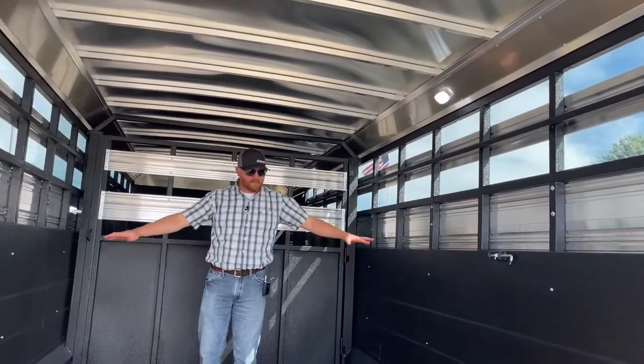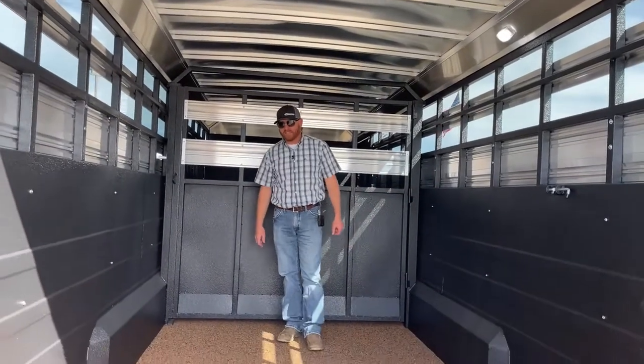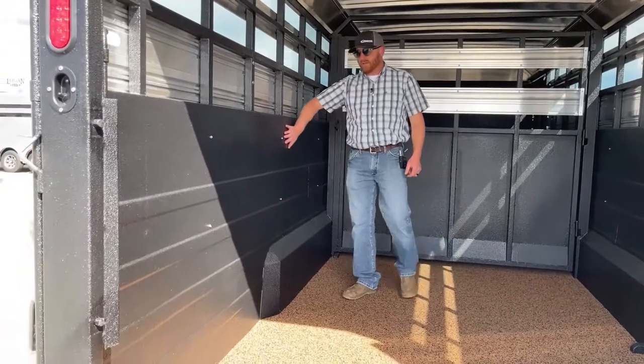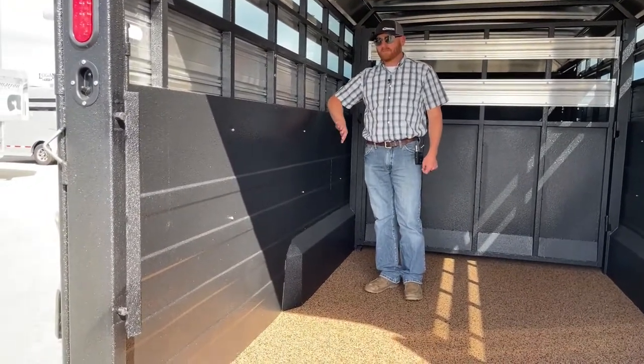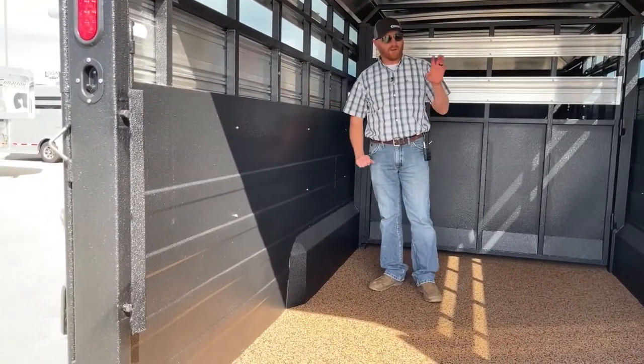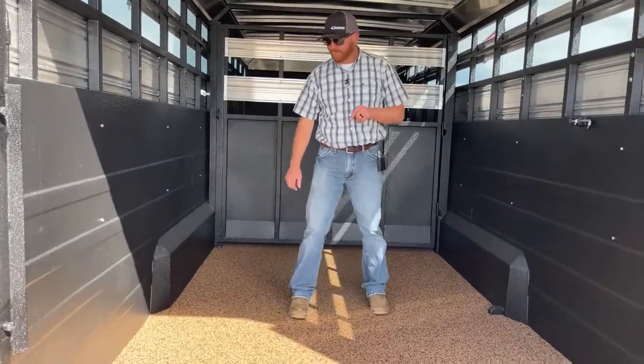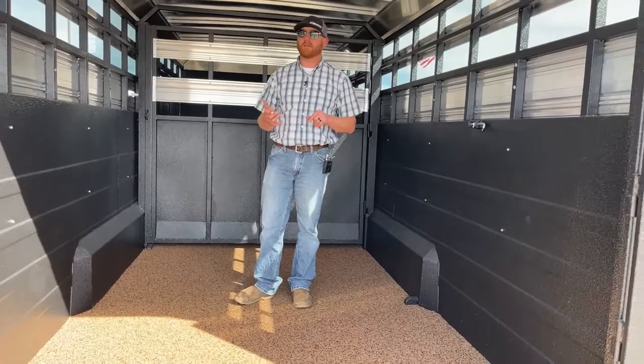But again, on these kick mats, there's that Vortex lining again. This stuff is really stout. It would take something substantial to hit one of these for you to ever get through even the extrusion to see it from the outside of the trailer. But a really nice stall setup in here.